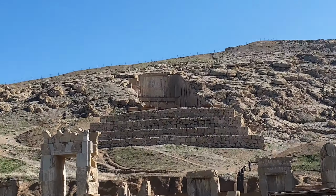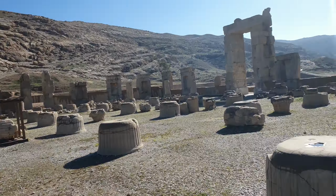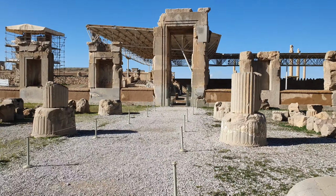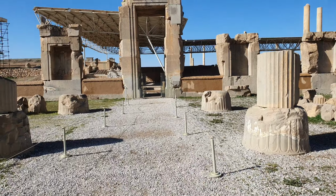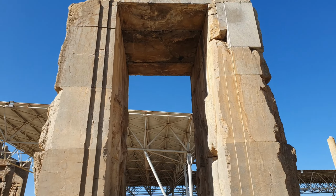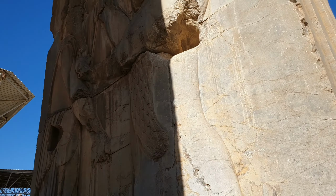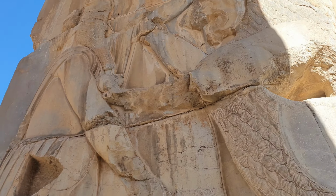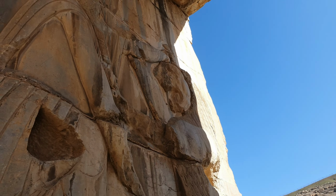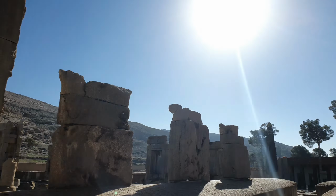You can see the tomb of Xerxes III from over here. I'll try to get up there after I finish all the palaces. Let's go to the Tomb Palace. And this is a man fighting a lion to show power, or as the Latin call it, potentia.